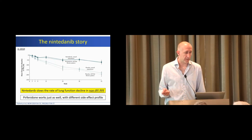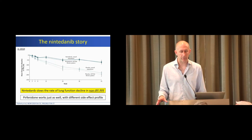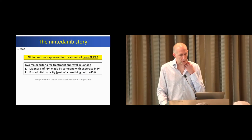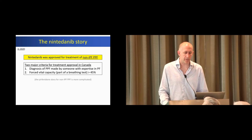There were some studies of pirfenidone as well that also suggested benefit, although those studies were just a little bit messier. They just weren't quite as nicely designed, but I think also pirfenidone works in this kind of condition as well. There are different reasons that we can get into, but pirfenidone hasn't been approved by Health Canada for this reason, even though I would say that it works just as well. So in 2020, nintedanib was approved for the treatment of non-IPF PPF.